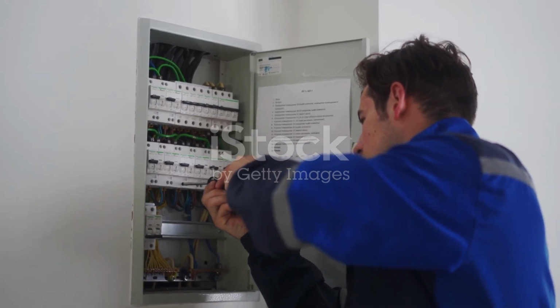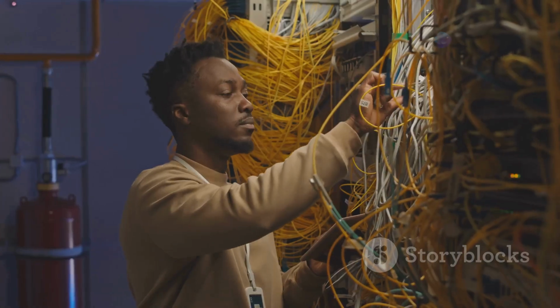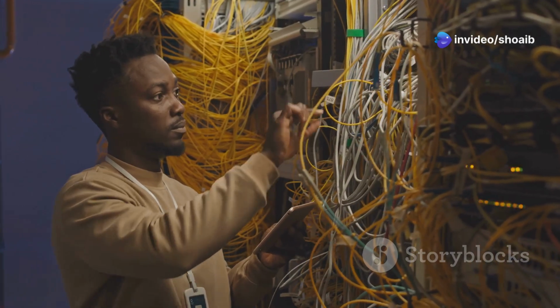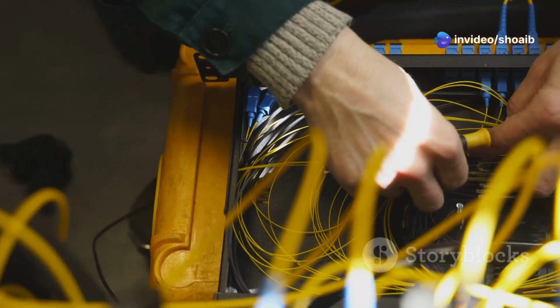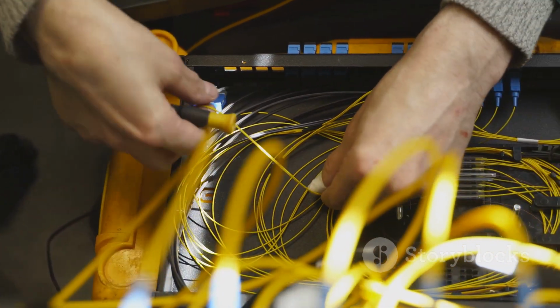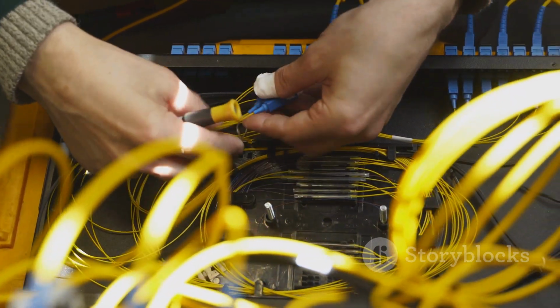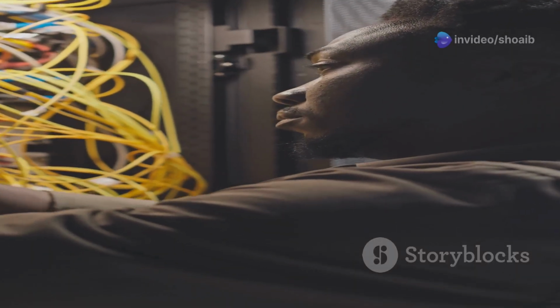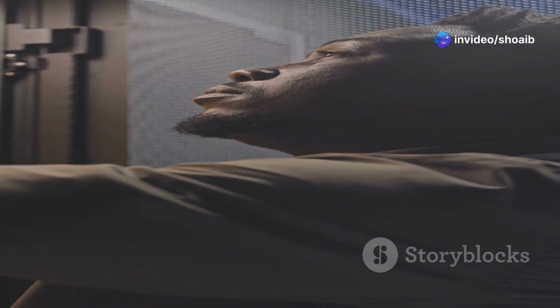In today's digital age, electrical work extends beyond power distribution and lighting. It also encompasses the installation of data and communication lines, which are essential for businesses and modern living. Structured cabling systems provide a backbone for data networks, telephone lines, and other communication systems within a building. These systems use standardized cables and connectors to ensure reliable and efficient data transmission.